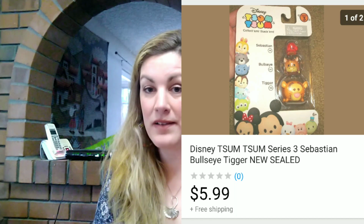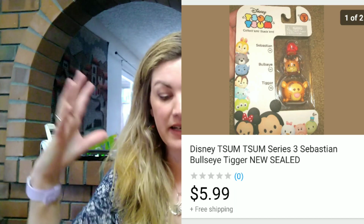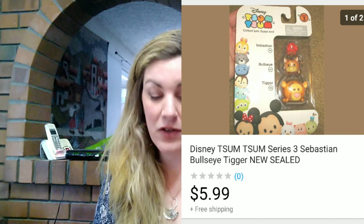Next up was a Disney Tsum Tsum toy that's new. They come in all different collections and characters. It sold for $5.99, only made me $2 profit. And this was something I got at Walgreens on sale for some retail arbitrage that I did a while ago.